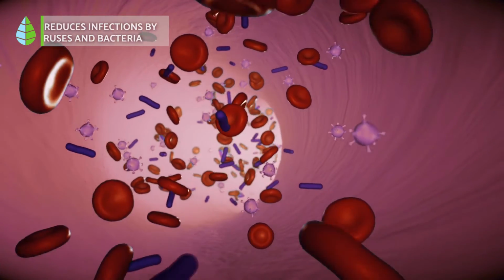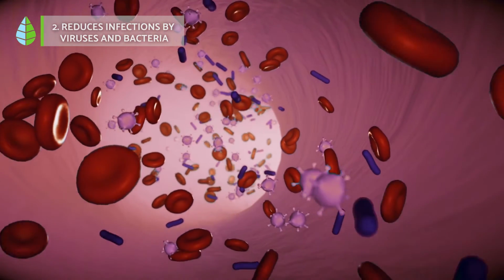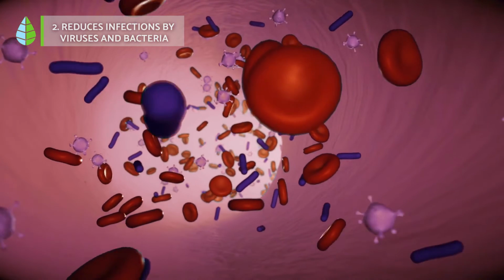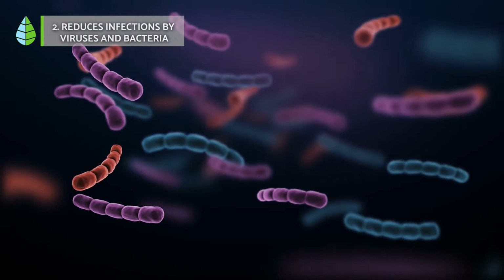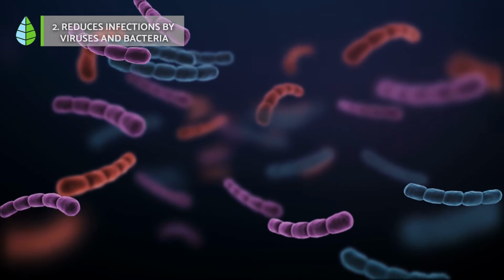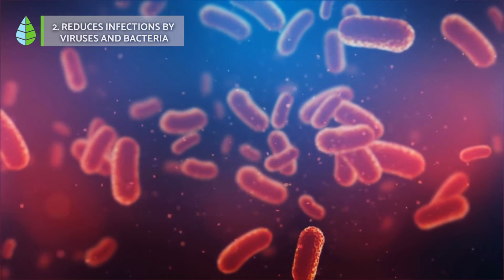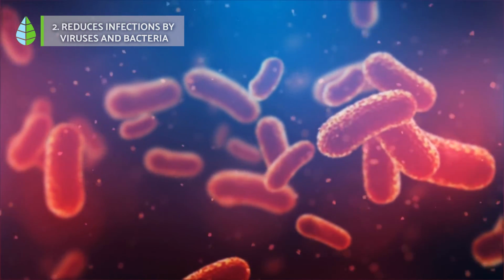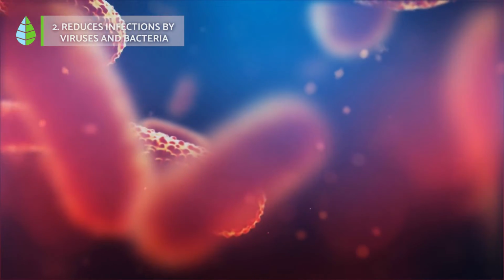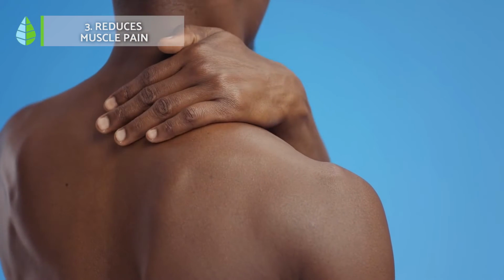Number 2. Reduces infections by viruses and bacteria. St. John's wort can inhibit the growth of certain bacteria. This is due to the presence of an active ingredient called hyperforin, which has an antimicrobial effect. In turn, other studies show that viruses such as influenza, herpes, hepatitis B, and others are inhibited by the presence of hyperforin.